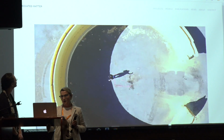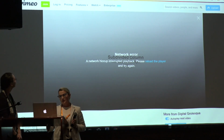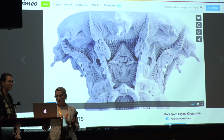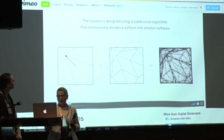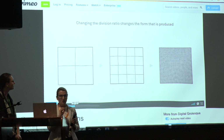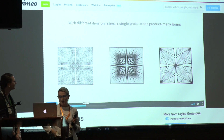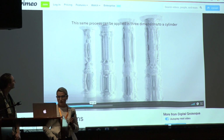And then another example would be Michael Hansmeyer. He produces what he calls digital grotesques. The 3D printer does very minuscule layers of design, but the design program is actually formulating the design, and each small layer is slightly different than the layer above it. He has several large structures that he's completed. However, you see a lot of his work in museums today as sculpture.